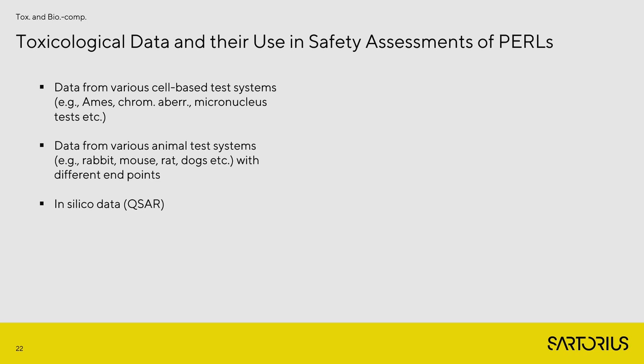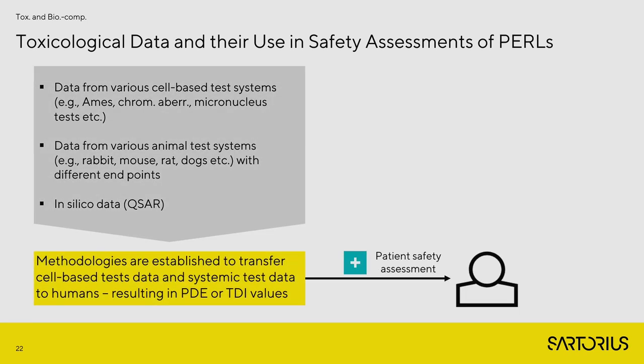And he has in silico data. And with that, our toxicologists are able to make quite reasonable risk assessments for impurities and are able to calculate PDE values and TDE values. Also, this is quite a heterogeneous data set, but they have quite good methodologies established to do that. So they can develop PDE values and TDE values based on this data.